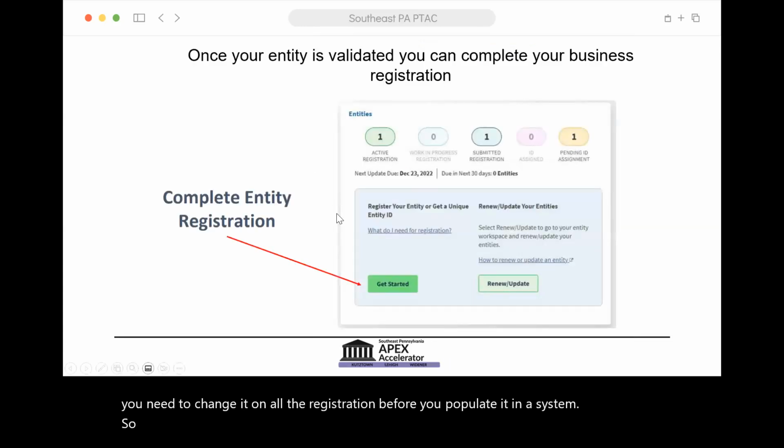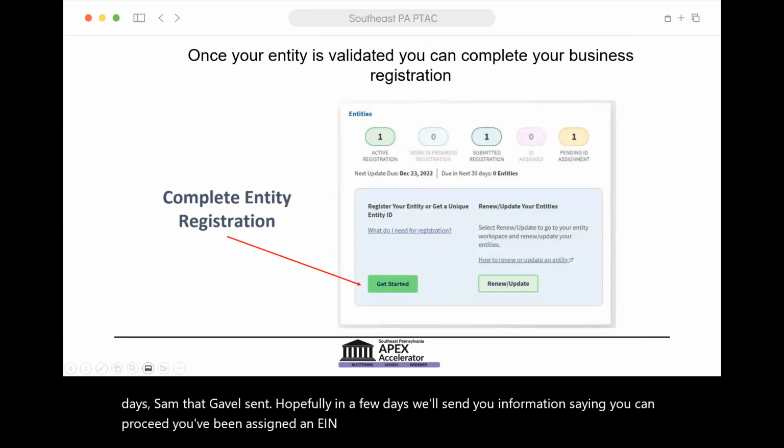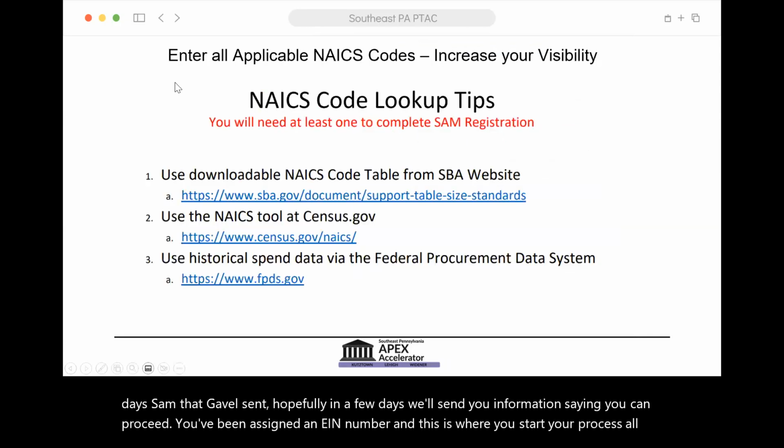And then, to complete entity registration, after you have completed this process, in a few days, hopefully, SAM.gov will send you information saying you can proceed, you've been assigned an EIN number, and this is where you start your process all over again.